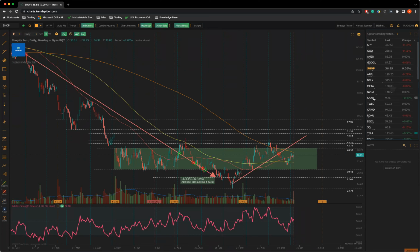Anyway, Shop has been pretty much in this range. As you can see, it's still in this range. Tried to break out, failed, pulled back, tried to break out again, failed. This could mean that it could pull back to 30. Like I said, I've been saying this since last June, pretty much. Pull back, bounce, pull back, bounce, pull back.